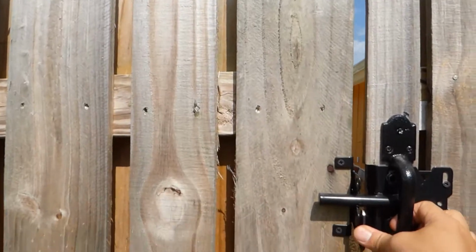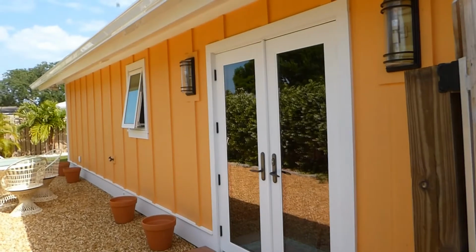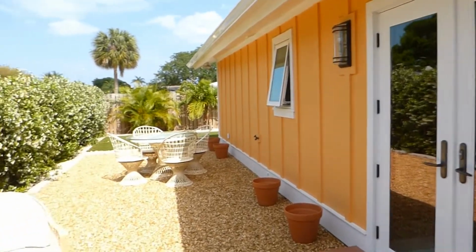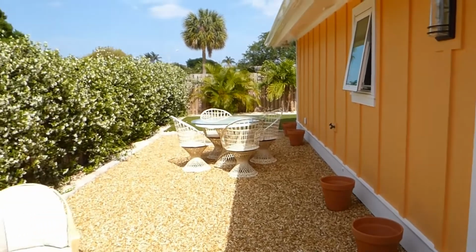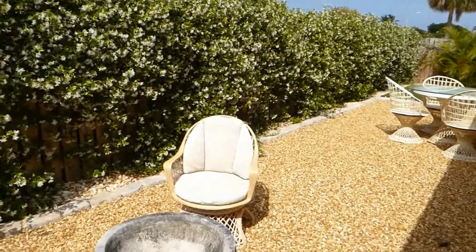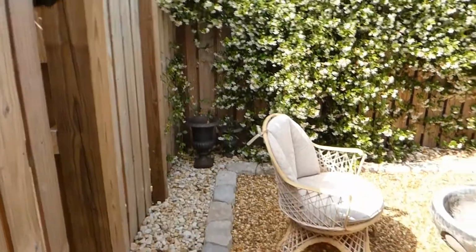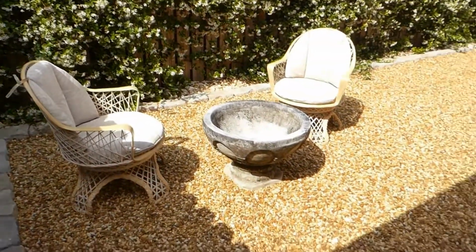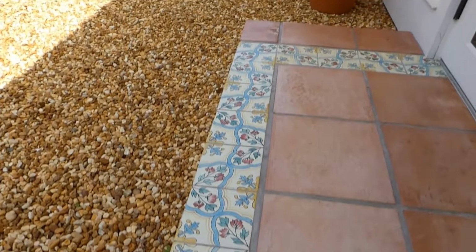Come on into our new side courtyard. The French doors lead into our dining room. We've set up an outdoor dining area so whenever the mood strikes, we can dine al fresco amongst the jasmine. We also have the seating area for morning coffee or afternoon libations. Just like our front stoop, we chose a Mexican tile with a different design to coordinate with the house.